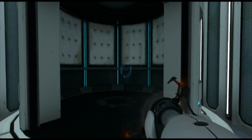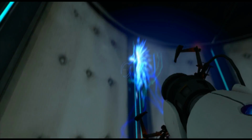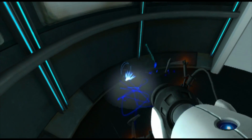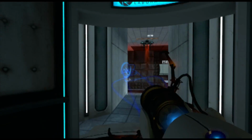Elevator. Oh, bananas. Oh, this is a lot of fun. Look at this. It's kind of easy, though. I'm expecting it to be super hard to have two portal guns, so I could dual wield and be like, Pachoo!